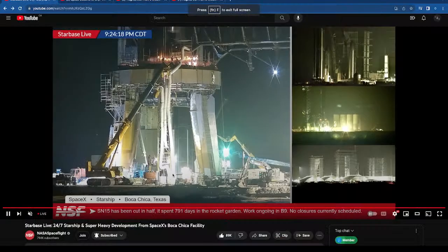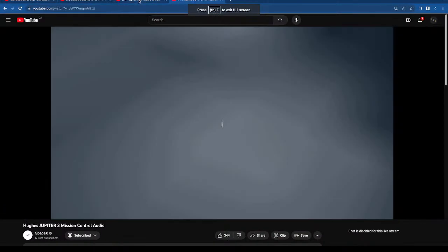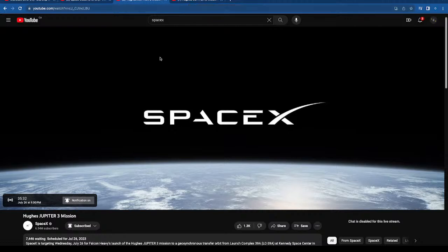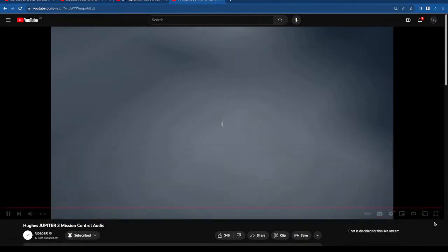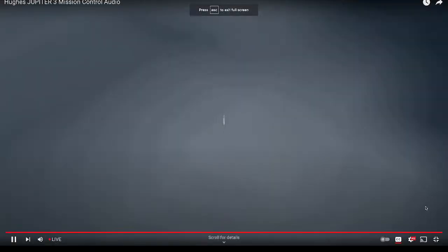Anyways, the Starbase is not what we're here to watch. We're here to watch Falcon Heavy. We've got the SpaceX stream here, which is starting in about 35 minutes. This is the mission control audio. So we can listen into this, and we can just listen to what SpaceX is talking about on their mission control loops.